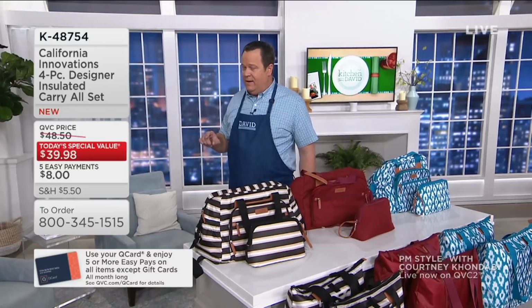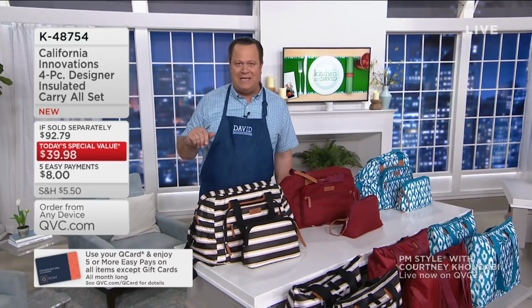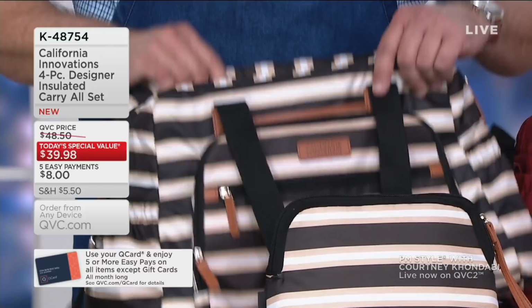And beautiful pieces. Now over 29,000 ordered for the day, and during In the Kitchen with David, 2,500 already gone. This is all about practicality, form, function, and fashion, and we've got it all happening for you right here. You're getting four pieces in this pack up. That beautiful, large, and oversized duffel, the kind that's going to hold just about everything and give you that tremendous, tremendous capacity inside. Then you're going to get the little personal pouch.